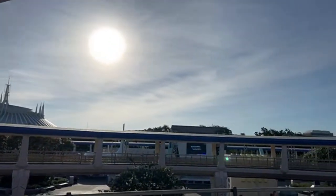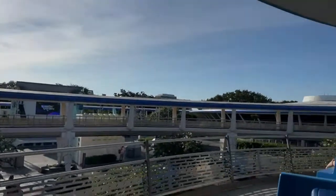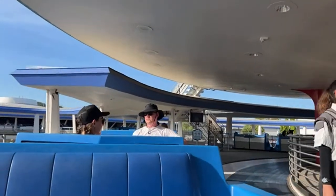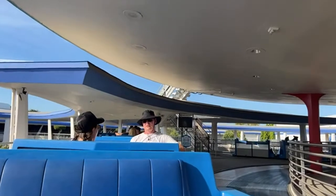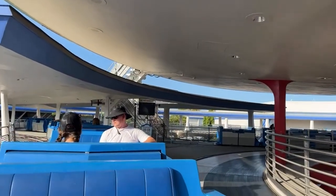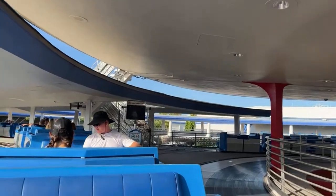Arms, feet, legs, and other appendages inside your car. And please supervise younger beings. Stay clear of the doors, which will open and close automatically. Enjoy your journey.